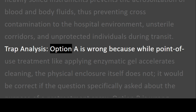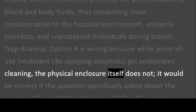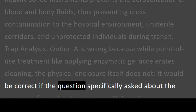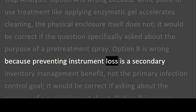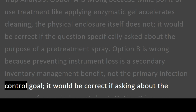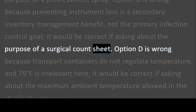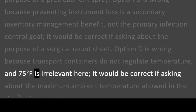Trap analysis. Option A is wrong because while point-of-use treatment like applying enzymatic gel accelerates cleaning, the physical enclosure itself does not. It would be correct if the question specifically asked about the purpose of a pre-treatment spray. Option B is wrong because preventing instrument loss is a secondary inventory management benefit, not the primary infection control goal. It would be correct if asking about the purpose of a surgical count sheet. Option D is wrong because transport containers do not regulate temperature, and 75 degrees Fahrenheit is irrelevant here.